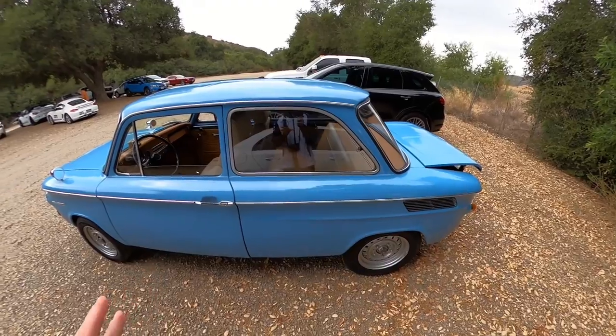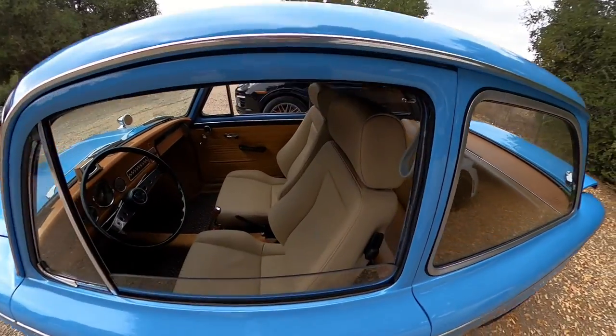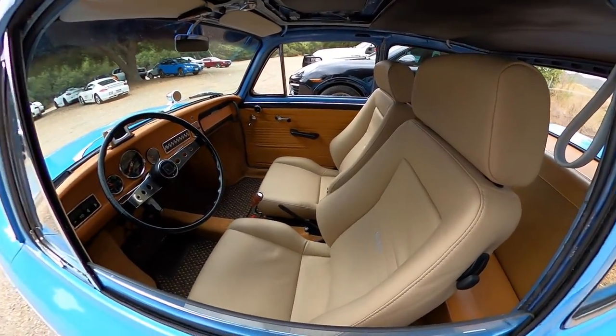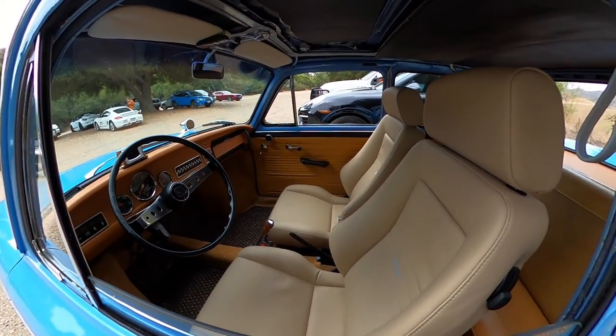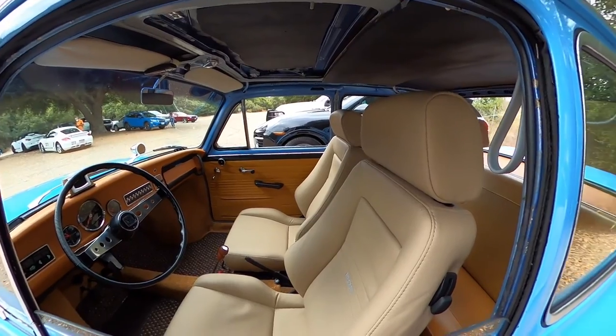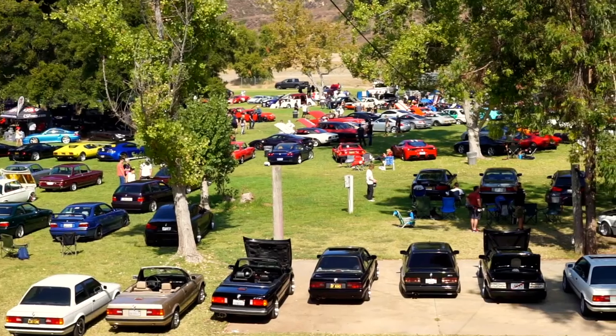Love the color, kind of reminds me of Golf Blue. But check out this interior. It's a two-tone with the light tan and then the dark with the black. I just love this thing. It is so cool. Plus, it actually has a sunroof as well. This thing's awesome.